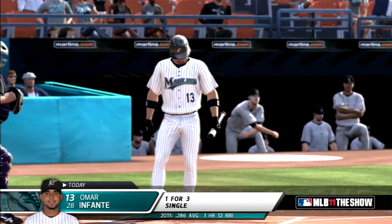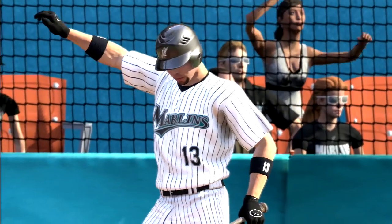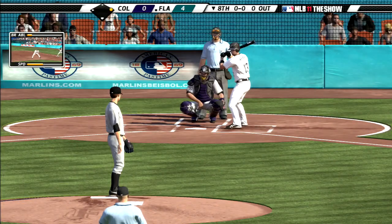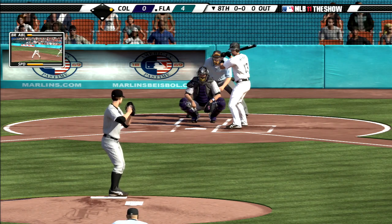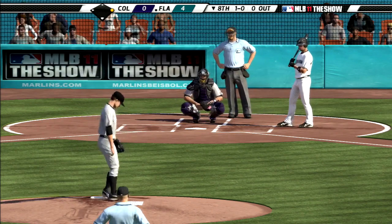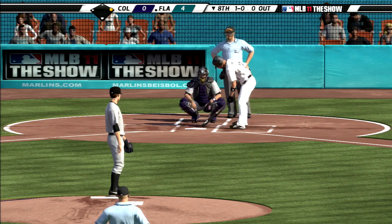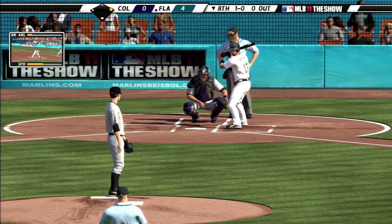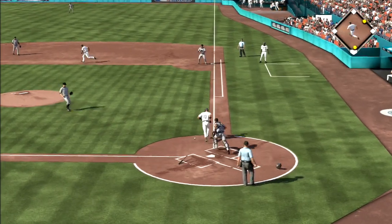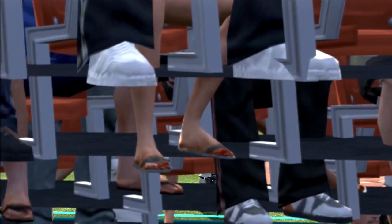Omar Infante will stand in. He flew out his last time up. Curveball just misses apparently. 1-0. Well, sometimes you just let a guy work his own way into trouble and then take advantage. Nobody out, runner on first. Here's the 1-0. Hit softly to the right side. Throws in time, and that's out number 1. Well, this is a ball not hit sharply enough to get 2, so that's a smart play to take the sure out.